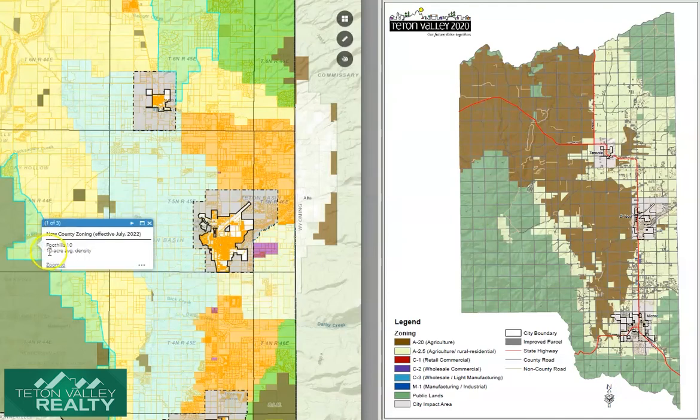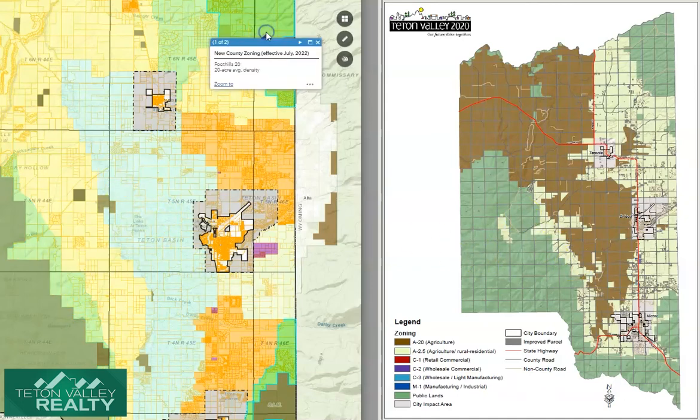That's over here on the west side of the valley at the base of the Big Hole Mountain Range. And this is a 10 acre average density zone. Again, historically 2.5. Next, again, we have another foothill zone. This is a 20 acre zone on the northeast and southeast portions of the valley, and that will be a 20 acre average density zone.